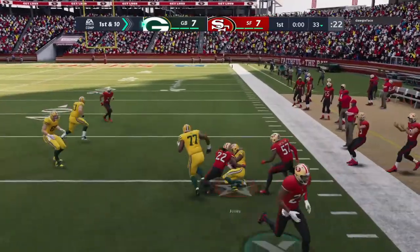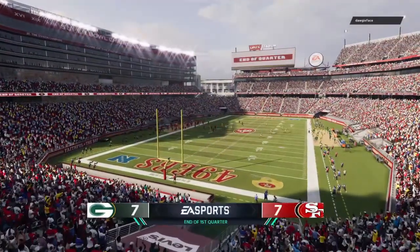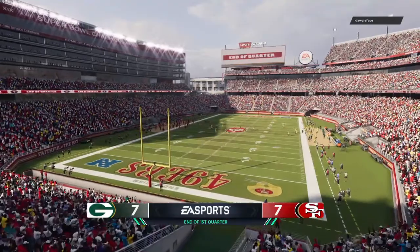First down. Drive keeps moving. And that will take us to the end of the 1st quarter of play. These two teams all tied after 1.